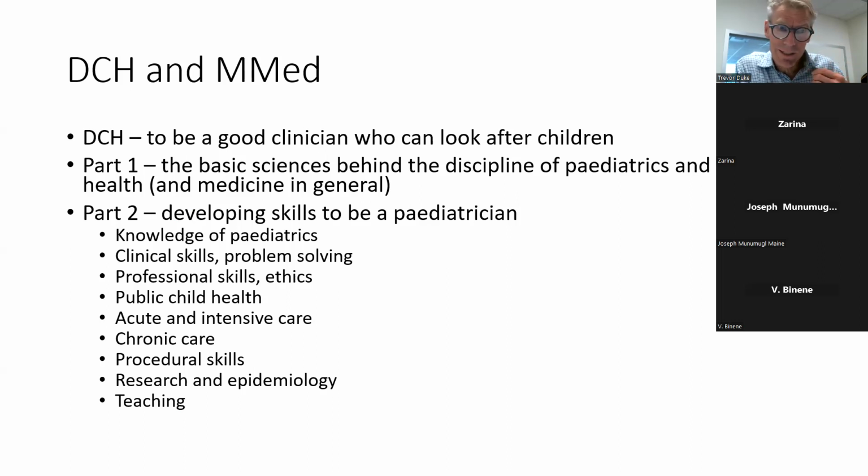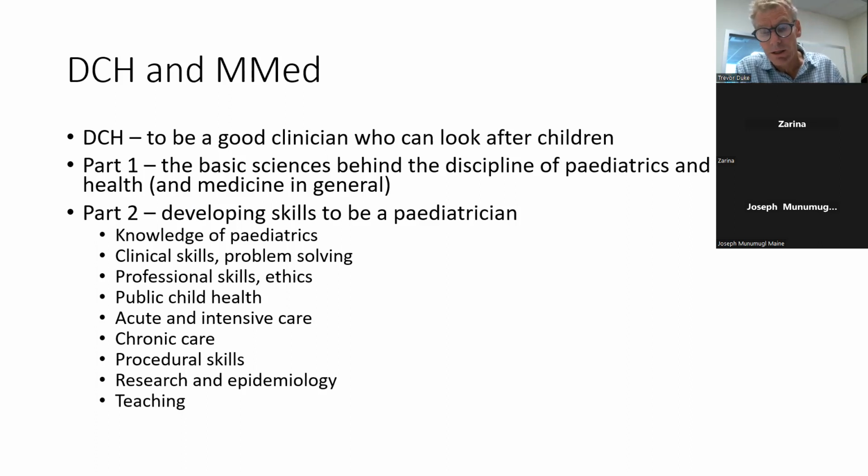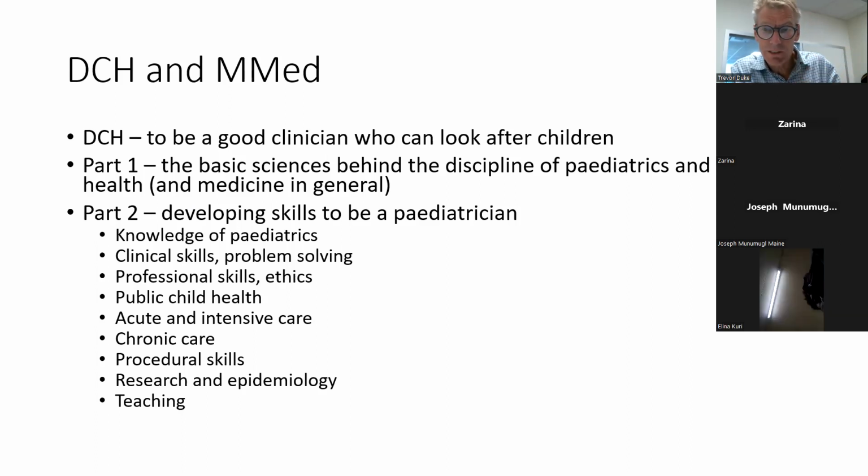We hope that most of the DCH candidates will go on to the Masters of Medicine, and the Part 1, which is the second year, teaches you the basic sciences behind the discipline of pediatrics and child health and medicine in general. So you need to cover both a lot about pediatrics and child health, pathology and pathophysiology and basic science, but also about more advanced medicine in general, the basic sciences behind that. That's for 1 year.